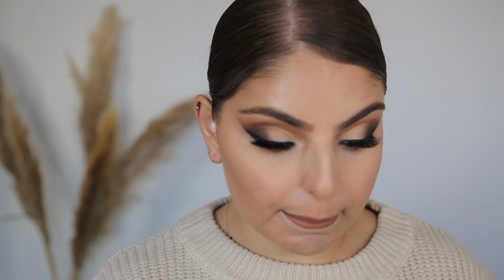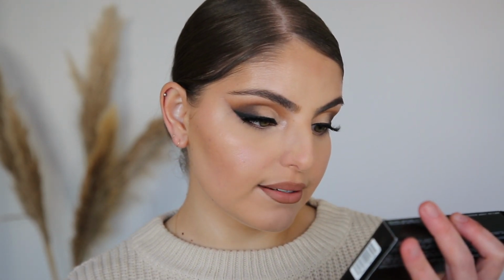I also want to apply blush because I am a big blush girl. I'm taking this new palette by NARS. It is the Orgasm X Cheek palette. Orgasm is probably one of my all-time favorite blushes. It just looks so good on everyone.